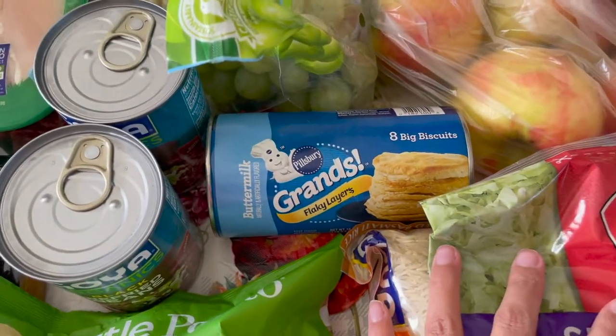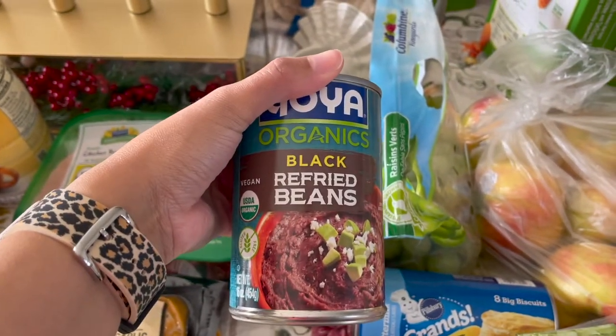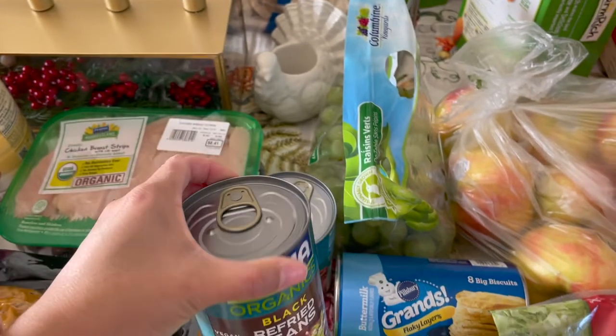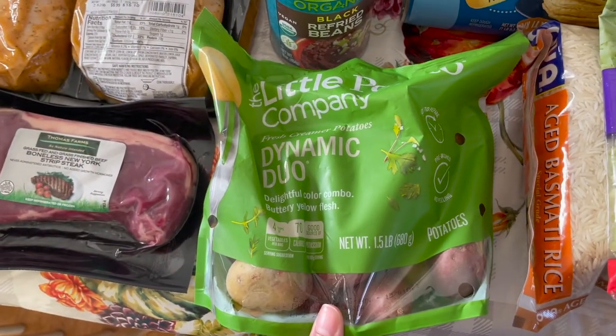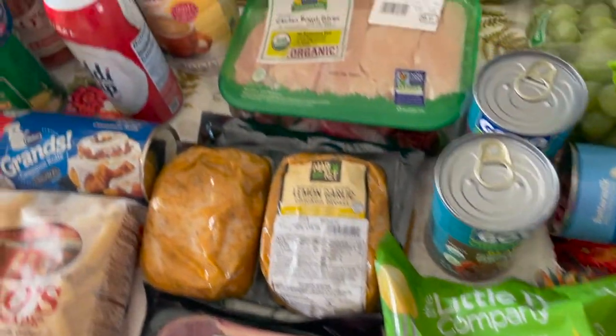And then I just got some biscuits to go with the breakfast stuff that I had bought so I can make a nice breakfast. And my daughter loves refried beans, so I like to have at least two cans in the pantry. And then I love these little potatoes. You can literally use them in anything, and they cook pretty quickly.